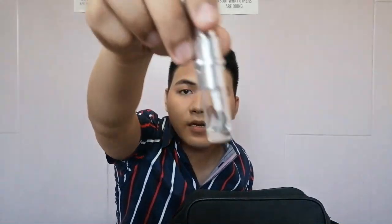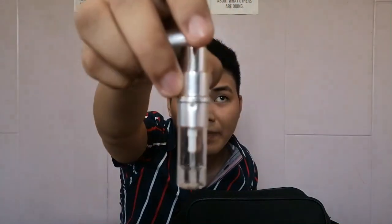And then, I have this. I forgot what this is called. It's an atomizer yata. Atomizer. I got this at Watson's. So, yeah. Ganito siya. So, you refill this one. Makalimutan ko kung ilang milligrams yung kasha dito. 100 lang yata or 60.